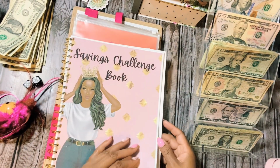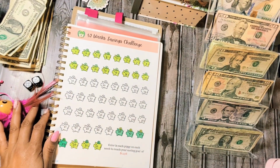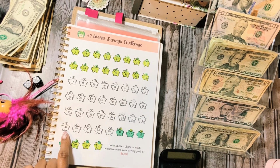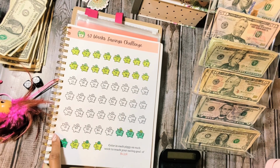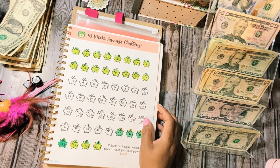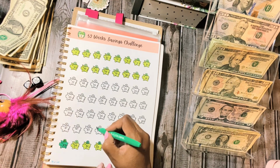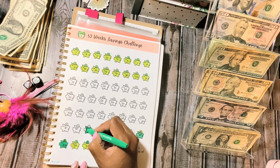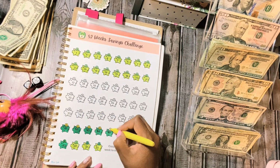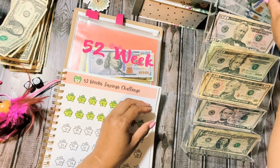So, in our 52 week challenge, let's see how much this is to finish this row here. So all of this is gonna be 45. So that's 1, 2, 3, 4, 5. 45 times 5. That's $225. So where's, I don't know which color is which. So $225.